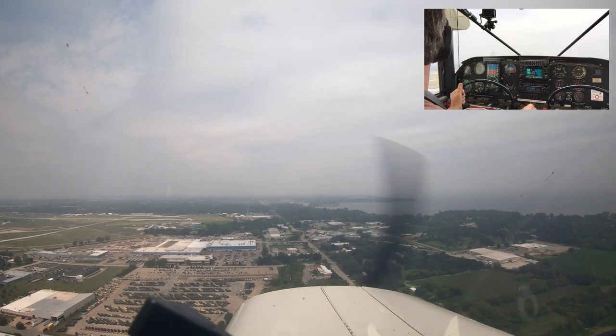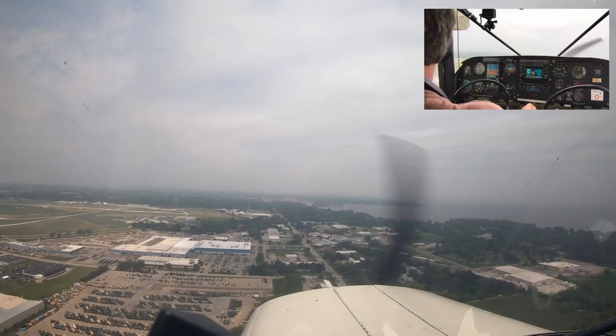And highwing on the downwind, start your base turn and proceed towards a pink dot, clear to land.